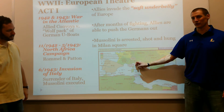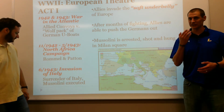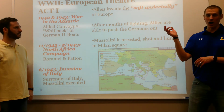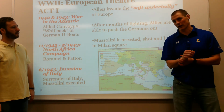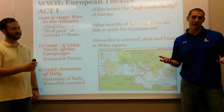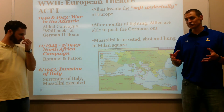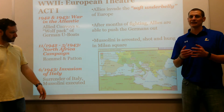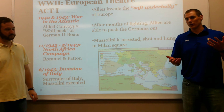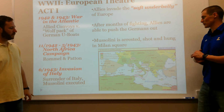After the Allies push through Italy, Mussolini tries to escape in civilian's clothes. He's arrested, he's shot, and then he's actually hung upside down in Milan Square. Hugely embarrassing for Mussolini and for Hitler too. And Hitler will keep this in mind because seeing Mussolini's body treated like this will make Hitler really think about his own death and what will happen with his corpse after he dies.